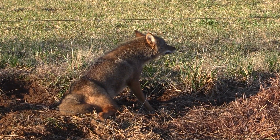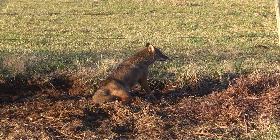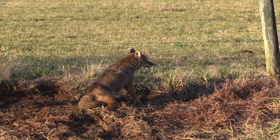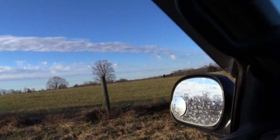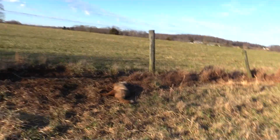Looks like I got a back foot caught. I had a bank set right there, a little bank next to the fence. I got a little close to the fence. I get this one taken care of real quick. He's caught by the back foot, and then I'll show y'all the location better. Alright, yeah, it's a big old male. He's got some rub. He ain't a pretty dog at all.